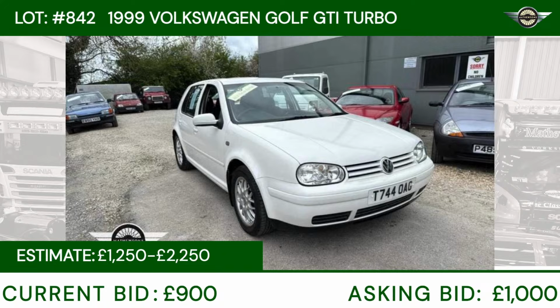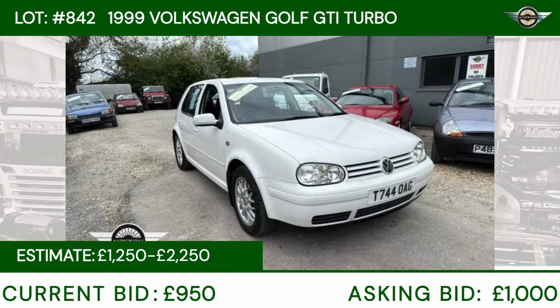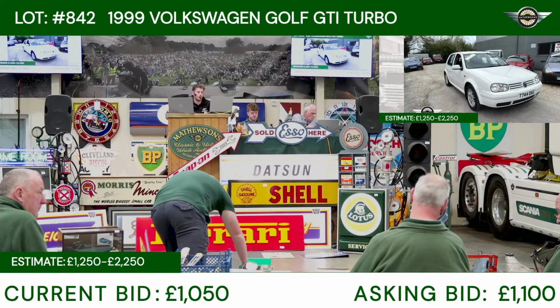£800, £900 bid, at £900 bid then, quite a rare car in white. Someone fill it up, £900 then for the GTI, £950, £1,000 bid, at £1,000 bid then. I'm sure it'll come, we'll make a call. At £1,000 bid then, are we all done? At £1,000 then I'm going to drop the hammer, 1,050.